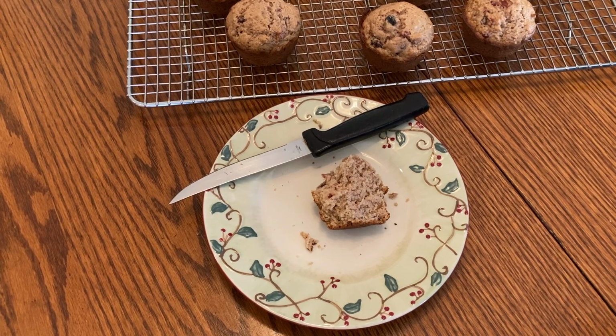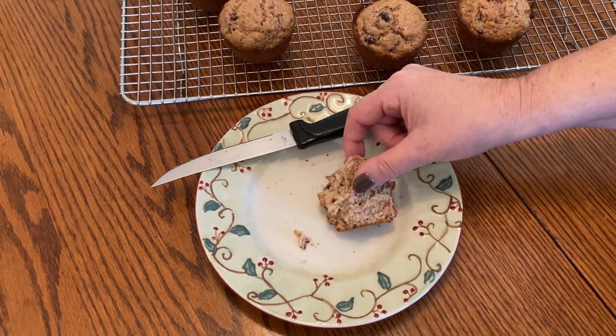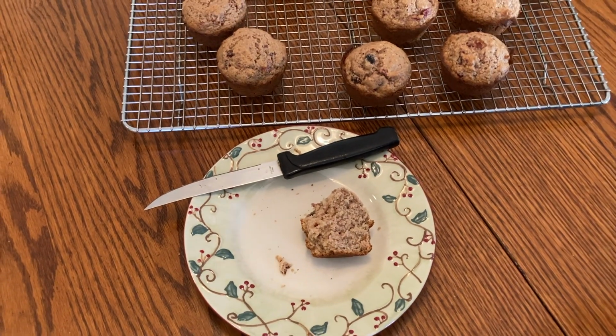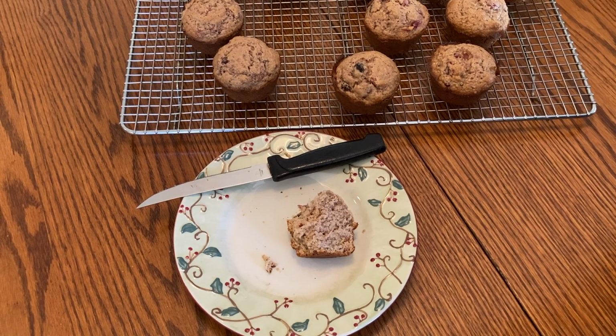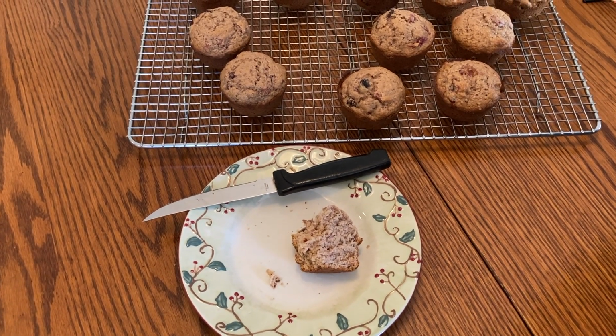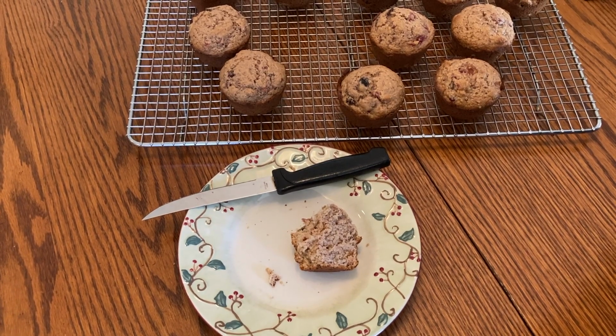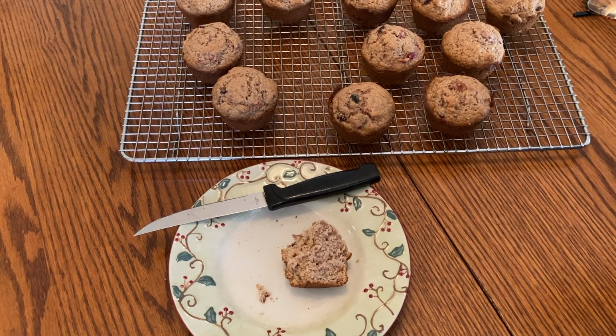Okay, I always turn off the camera when we taste them, and I did that, and this is what's left. Okay, they're really good. The taste is subtle. It is not a very overly sweet muffin, right, Paul? Would you agree? No, it's not overly sweet. You could put a little jelly on this, a little butter. We're gonna freeze them. I'll leave like 2 out, and we're gonna freeze them.